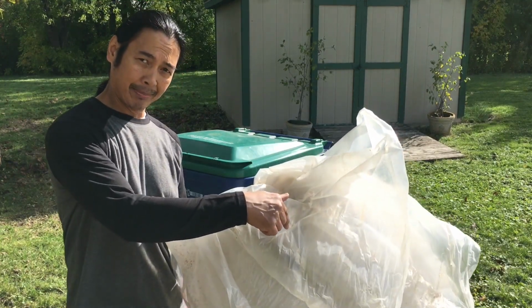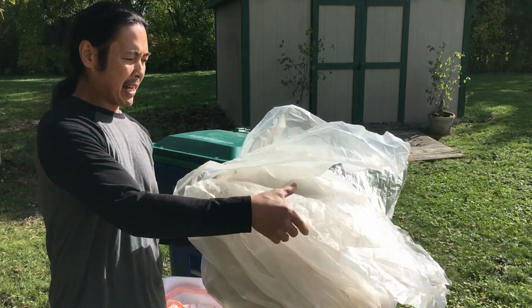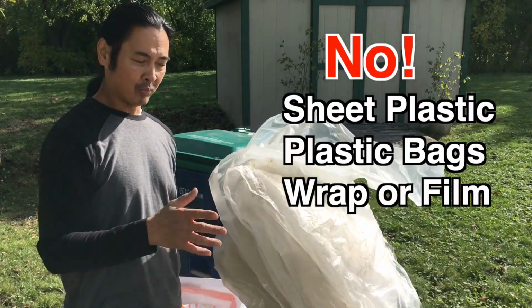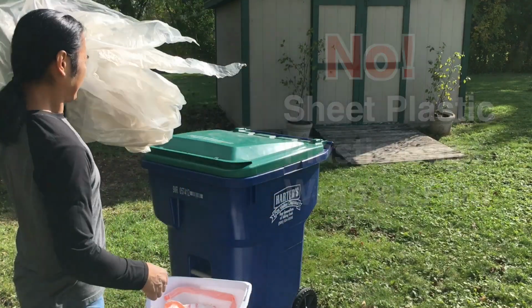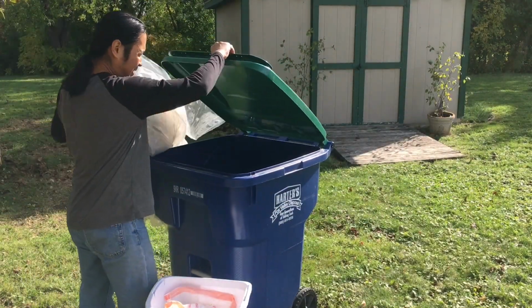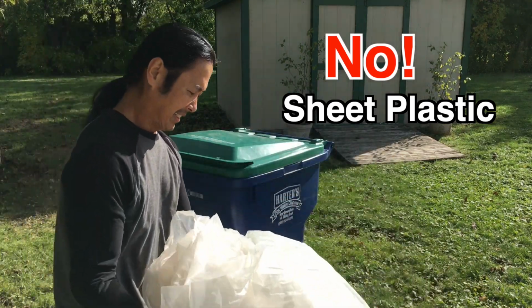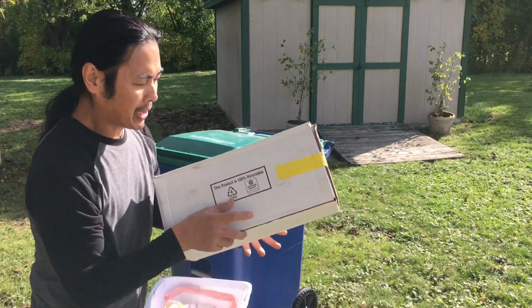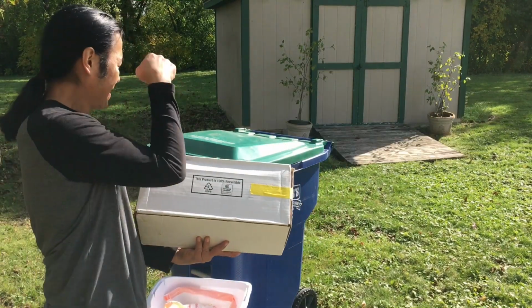Plastic cover for our Intex pool. You know, it's already kind of janked up with some dirt and whatever, and I'm thinking, why not just toss this in recycling? Makes sense, right? But when you dig deeper, it's number 4. And she said, do not put that in there.